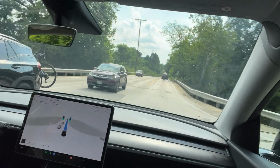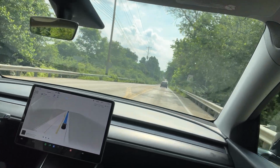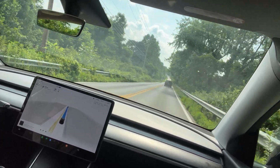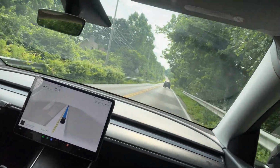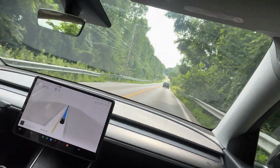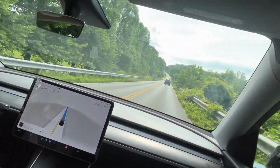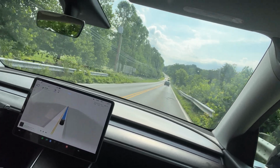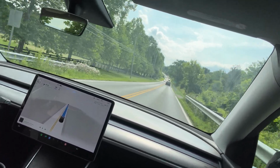I think with potholes, roadkill, things like that, there's a pothole that luckily wasn't on our path, but it would have gone directly over it. I think the fleet learning could be incredible in that sense, and I really hope Tesla incorporates that into their model. Is that a pothole? Yeah, it was a little one, and we got it.